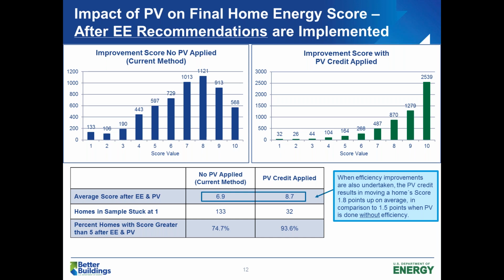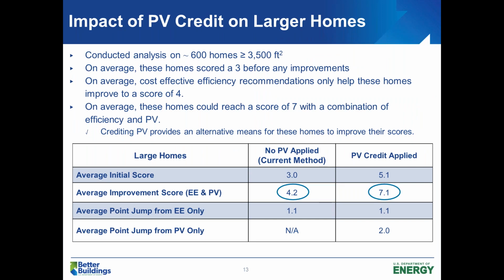So the idea is that you'd still do the efficiency, hopefully, and then you'd apply PV, and you'd get credit for both. Instead of having a 7, or more or less a 7, with no PV, you could now get an average score of 8.7 if you're one of these 6,000 houses. So basically, you're improving whether you do it with or without efficiency, but your ultimate score obviously would be better if you did the efficiency as well. Okay, next. And I should say that I think it was like 94% more or less were above a 5 after you did the PV.